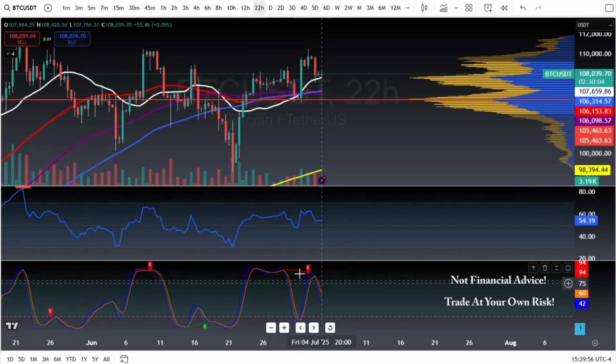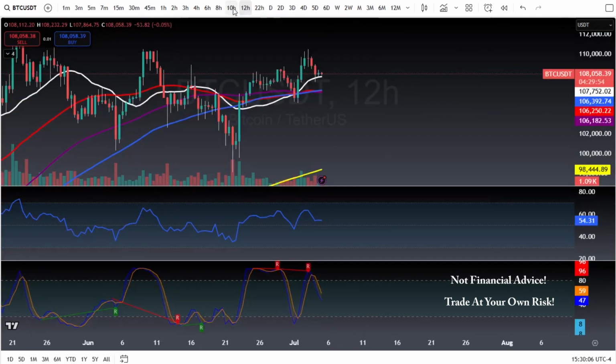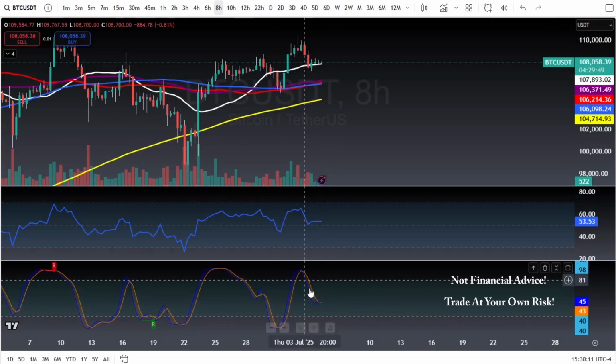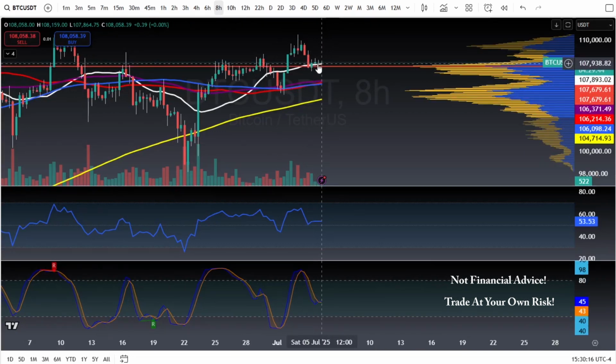22-hour chart, again, bearish divergence on the stochastics. We're starting to roll down, and we're trying to stay above the 21 moving average here. 12-hour is toppy on the stochastic. 10-hour is toppy. The 8-hour is also toppy. We're falling down. I'm seeing a curve here. We are barely above the 21 moving average.